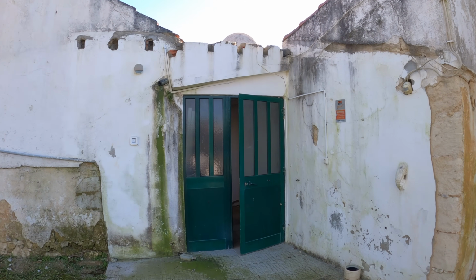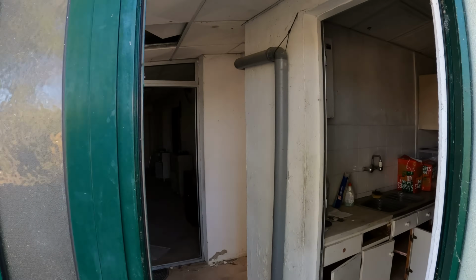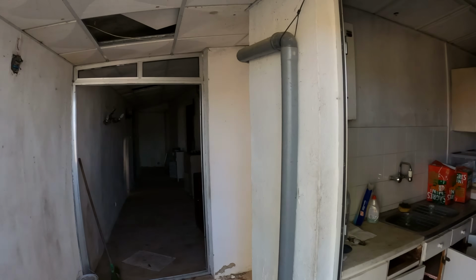So if you were to renovate this property and spend all of that money renovating it, not only do you get a brand new renovated house to live in, but you also get your Golden Visa opportunity. Okay, so let's go inside the building. Got these green doors. Let's open them up and have a look.